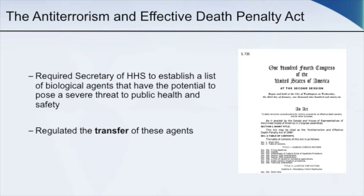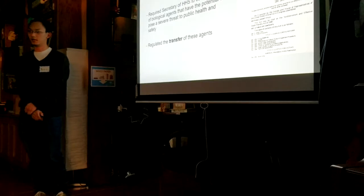At the time, the only thing that was regulated was the transfer of these agents, not the use or possession. And remember, this is at a time when everybody is worried about terrorism, and so people were mostly worried about having these agents end up in the wrong hands.